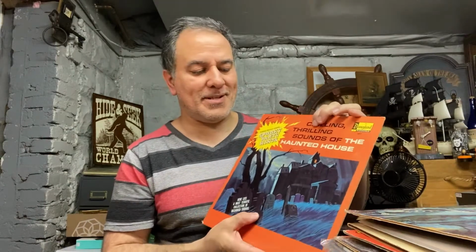Because of loving this record so much, there's not one copy or two, but I believe I have, and I always have the white cover, which is exactly the same thing, only white. I have over 18, maybe 20 of these records. There's even one that was done in England, which that one I have 2 copies of.